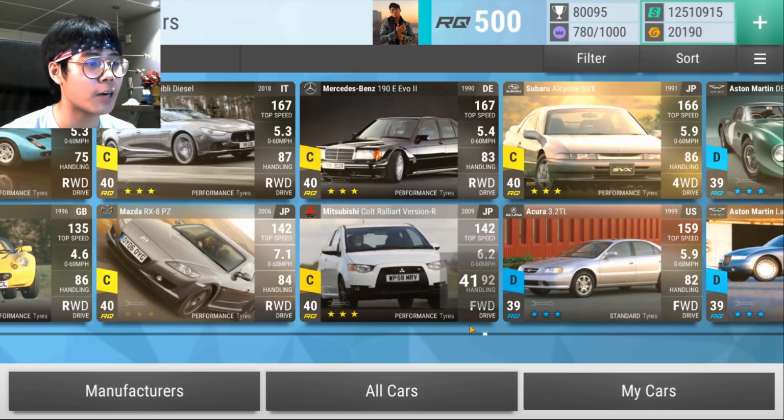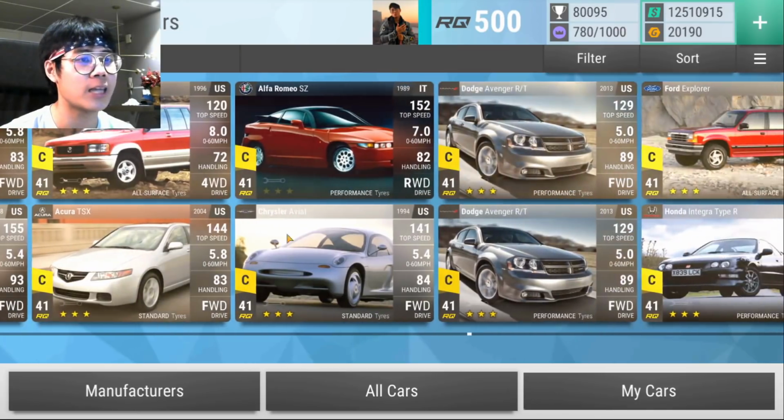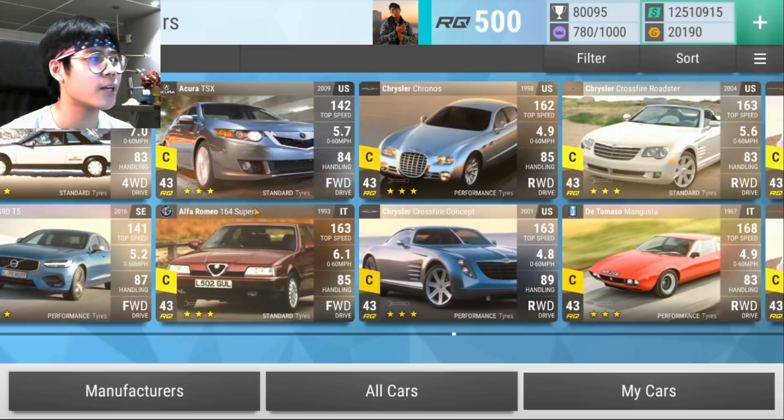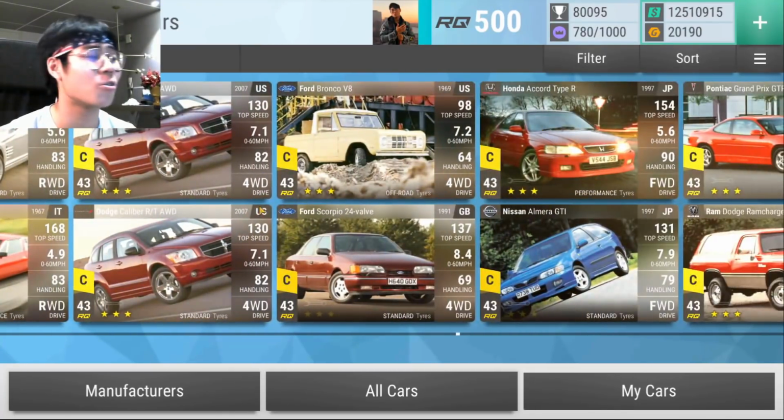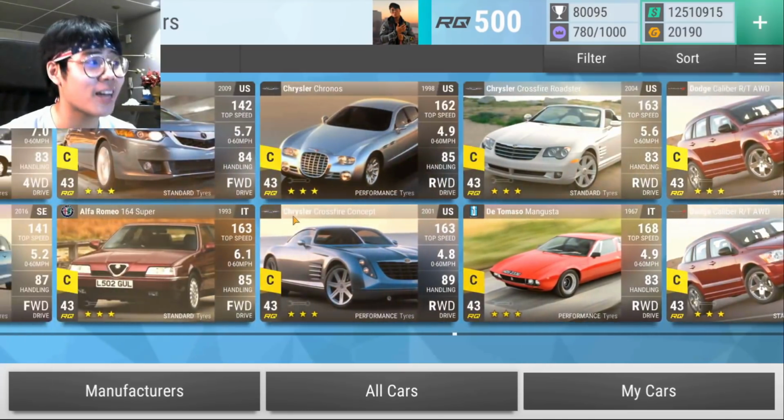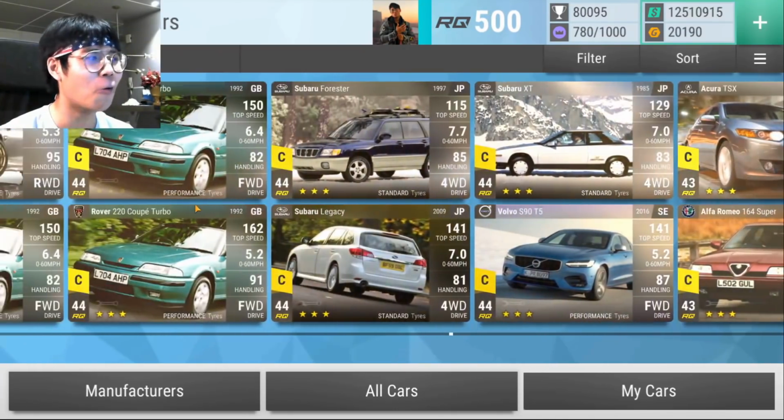And then another one that I recently maxed that was also Japanese was the Honda Integra Type R. So we were back at 43, right, with whatever the car was, the Honda or whatever. So we'll continue with that. Where is it? Yeah, the Honda Accord. There are a couple more Japanese super rares that I didn't max, which I don't know why I decided to do so.